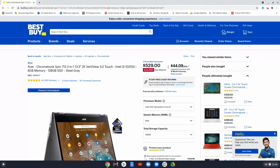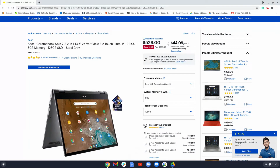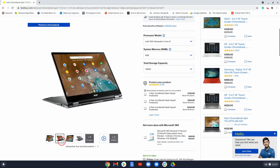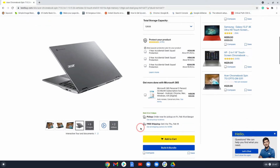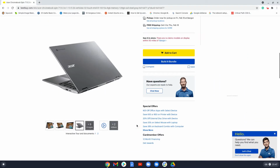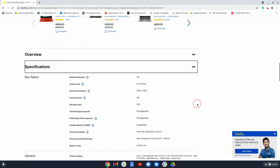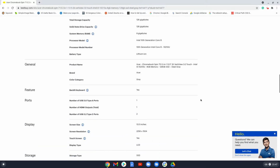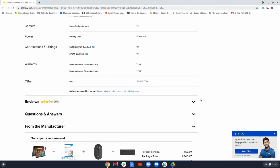USA. It's the Acer Chromebook Spin 713 2-in-1 Chromebook. This Chromebook replaced the amazing Acer Spin 13, and that was a great Chromebook. This is the one released after that. It comes with an Intel i5 processor, 8GB of RAM and 128GB of storage. I found this at Best Buy, so you can go onto that website and have a look. At the moment, as recording this video, it's available for $529. That's a massive saving of $100.